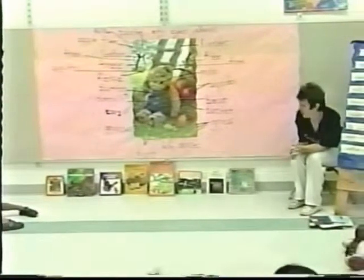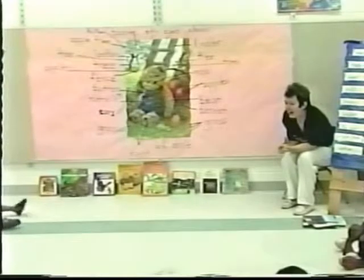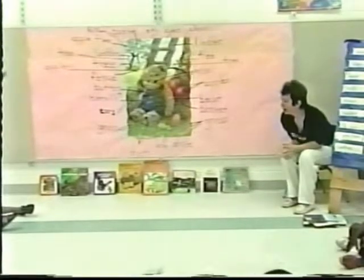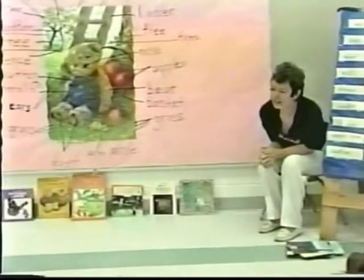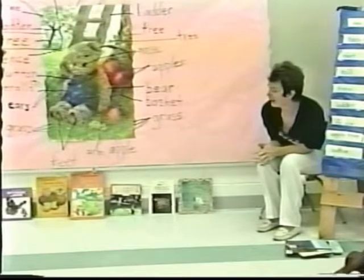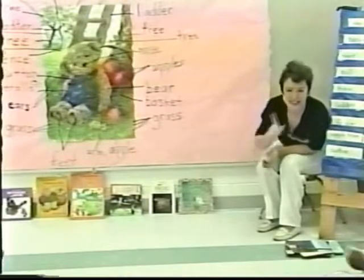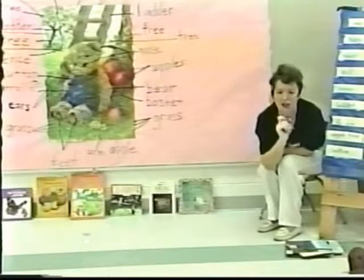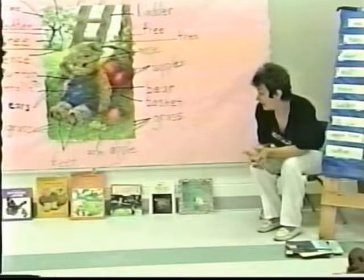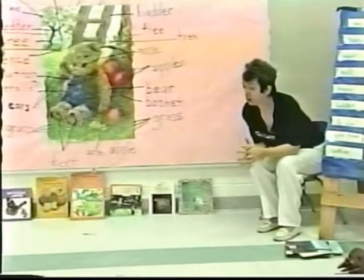What's alike about all those books, from looking at the cover and the titles? Some of them are the first... the butterfly. Color. They both do have some, like birthday and butterflies, where the title has a B in it. Okay, that's how some of them are alike.